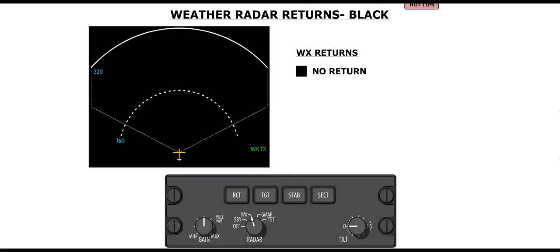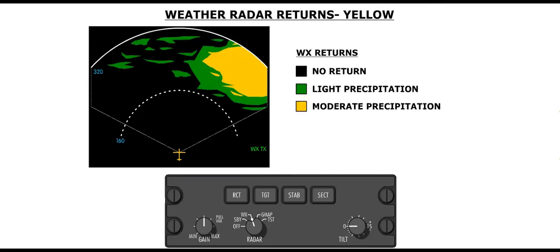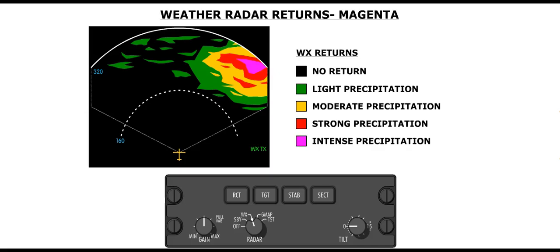Black simply means that no returns are detected. Returns in green indicate light precipitation. Returns in yellow indicate a moderate precipitation level. Red returns indicate strong precipitation. Magenta returns indicate intense precipitation.